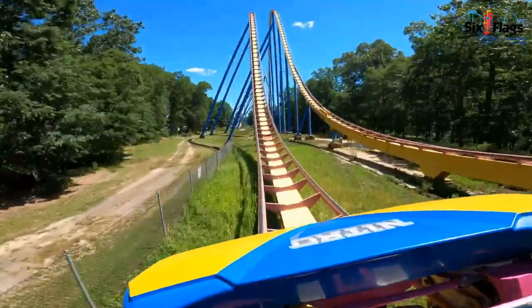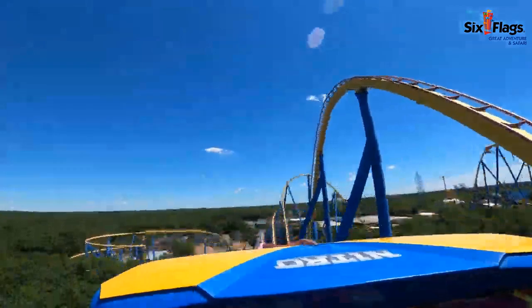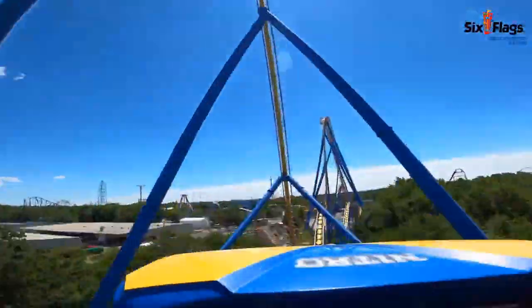You could definitely tell the cold was affecting it as it was running a lot slower and rougher than when I rode in the summer, but that was made up for by the insane experience of traveling 80 miles per hour through the air when it's 35 degrees out. I never knew it was possible to get brain freeze on a coaster.